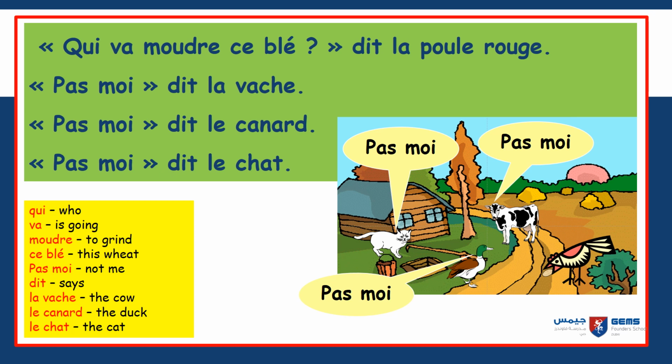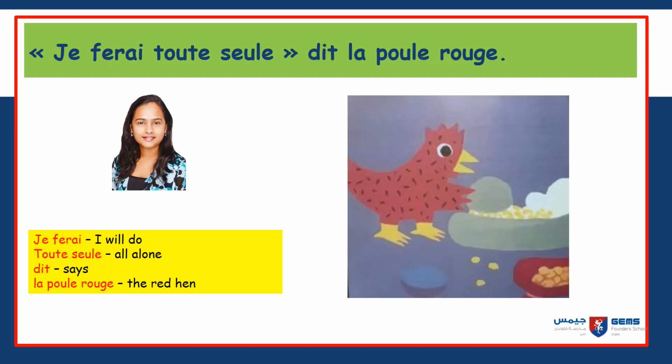Qui va moudre ce blé? Dit la poule rouge. Now, the red hen asks, who's going to grind this wheat? Again, la vache, le canard et le chat. All the three friends tell her, pas moi, not me. So again, all of them did not help her, even to grind the wheat. Let's see what the little red hen tells them. Je ferai toute seule, dit la poule rouge. Again, the little red hen decided to do it all by herself.